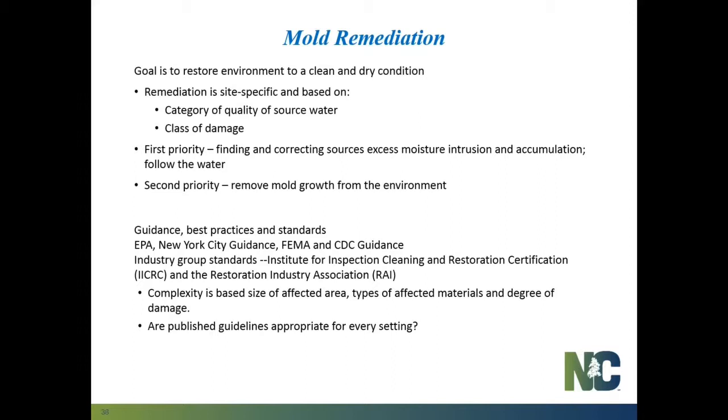So now we need to do mold remediation. So I think it's really important to remember that the goal here is restoring your building to a clean and dry condition. That's not necessarily mold-free, but it's an environment where molds won't grow. And so you're going to be thinking about this based on the category of the source water, or the quality of the source water, and the class of damage. And the general strategy here is find and fix the moisture sources and get the mold growth out of the environment. And you do that either by getting rid of the material or by cleaning.